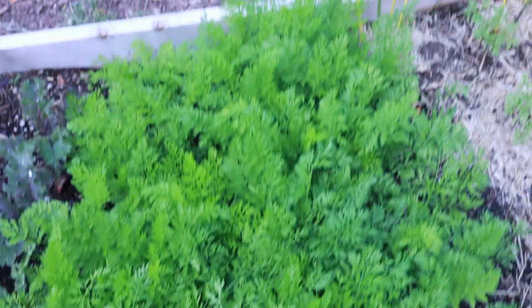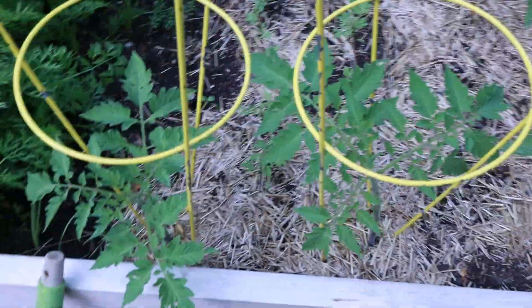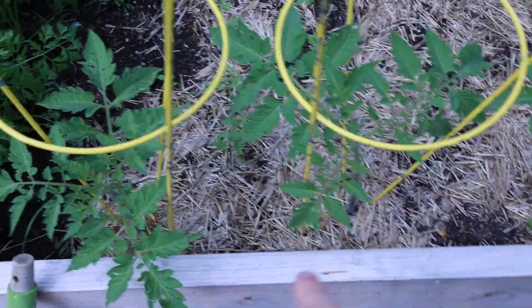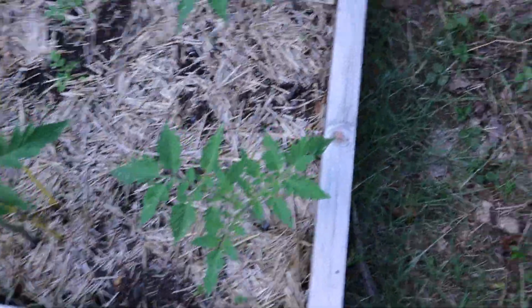And over here, these are just your regular orange carrot. And these took a while to germinate, but now these have really shot up and they look really good. Over here, we have some more, I believe these are more Roma tomatoes. I don't have enough cages for all of them, that's why some have cages and some don't.